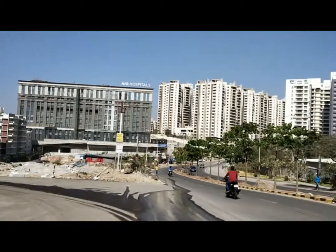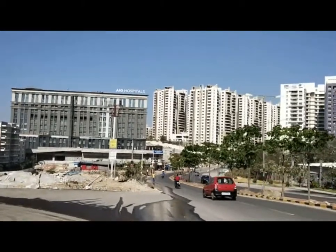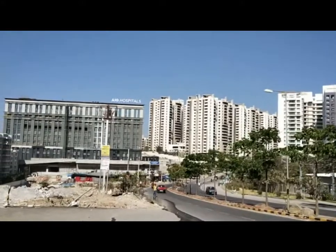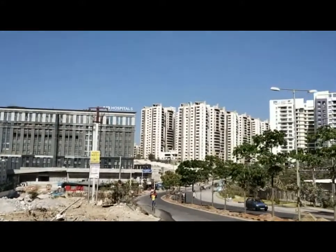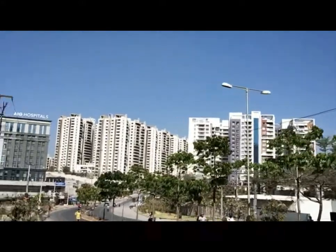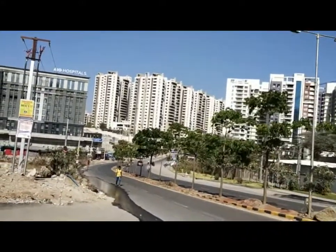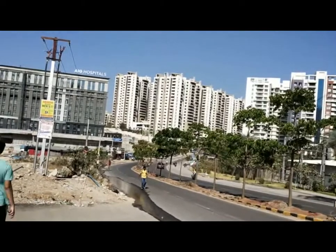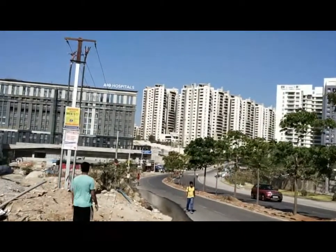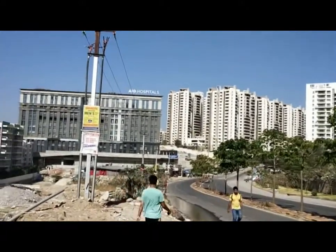This video is being shot while walking down the streets of Gachibowli near the AIG hospital, near the Ramki Towers. The buildings that you see in front in the center, those are the Ramki Towers. On the right side you can see the Trident buildings and the left side you can see the AIG hospital building.